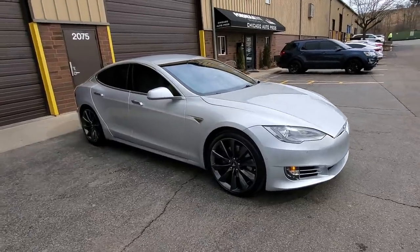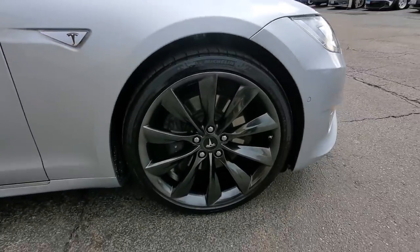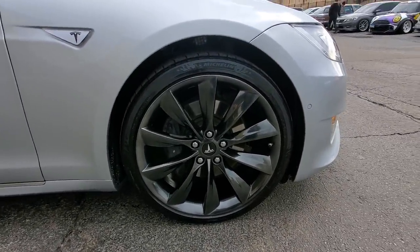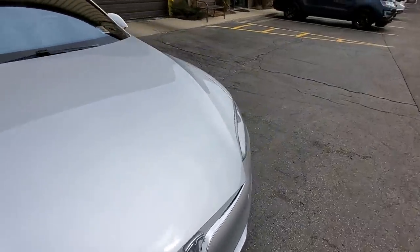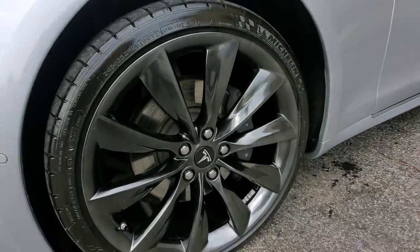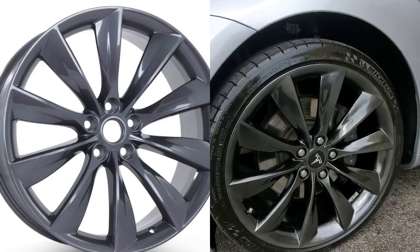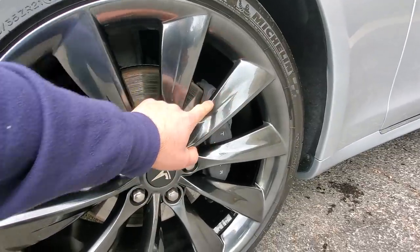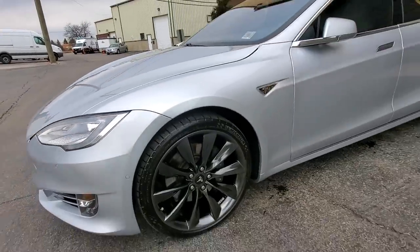But the wheels, black chrome. These are the 21 inch factory Tesla turbine wheels, and I had them powder coated by Chicago Wheels in black chrome, and I've wanted black chrome for a long time. I think it looks amazing, especially with the silver car. And some people thought that these looked just like normal gray. Let me pop up a picture of what a normal gray turbine wheel looks like, and then you have this here. So it kind of looks chrome sometimes. It kind of looks black sometimes. It's amazing. The contrast is really cool in person.